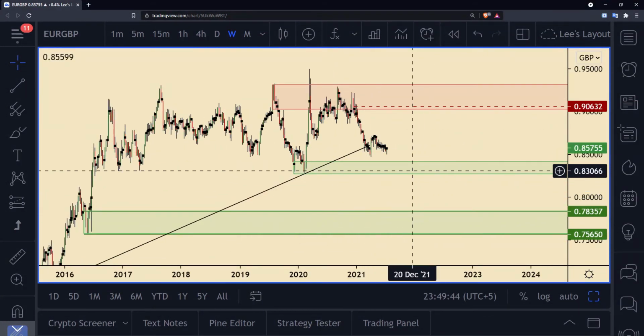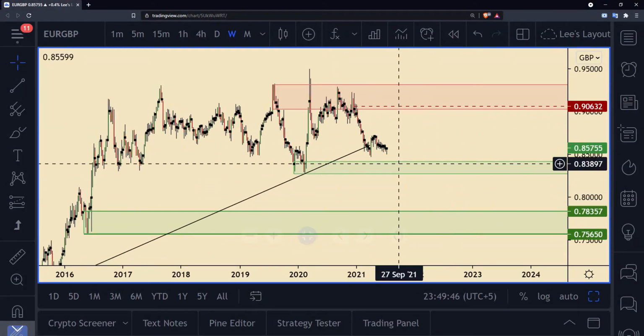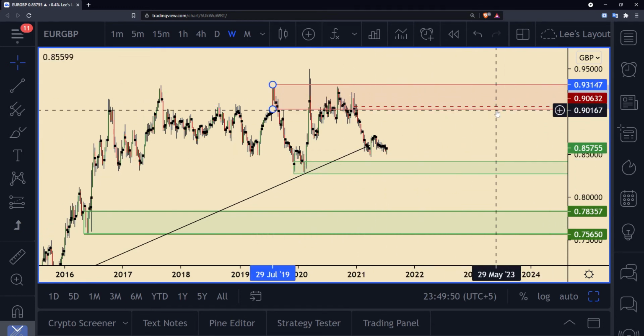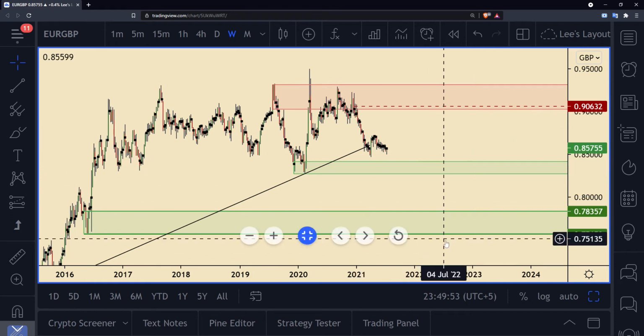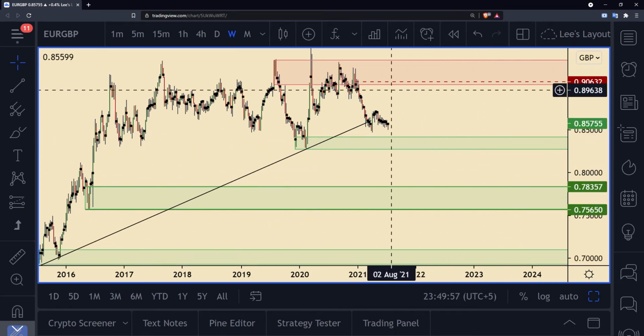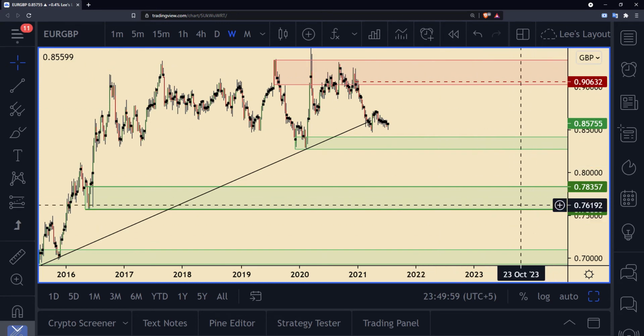It looks like we could be in this little range here, personally. We'll probably visit that again, and then maybe go back up, maybe up to 90 cents for another drop. Either way, if you come down to this demand area here, I'll buy up, and if we get up to the top there, I'll sell down.